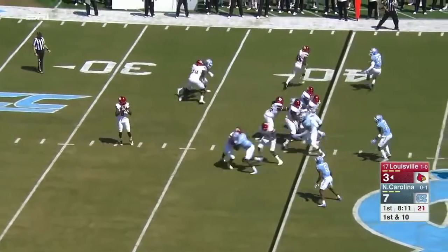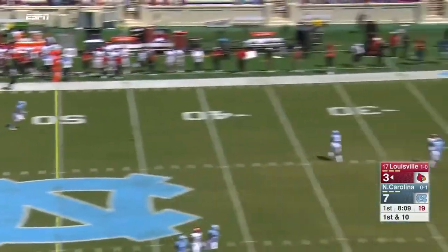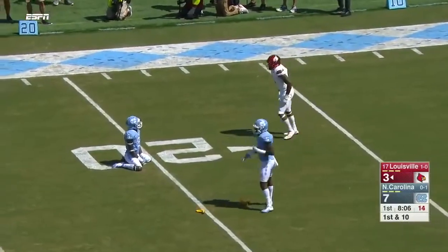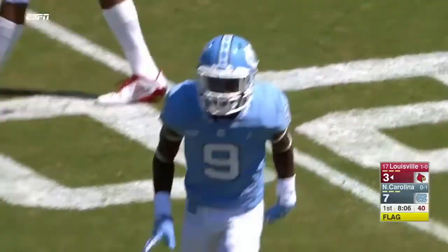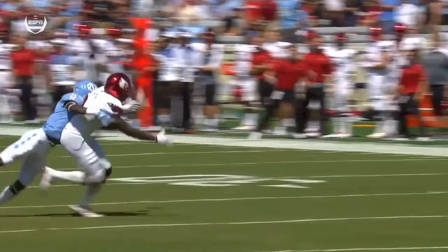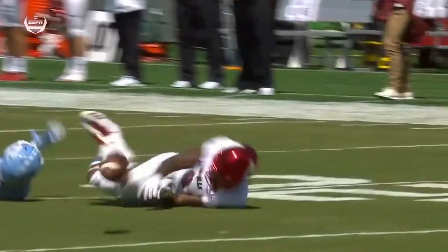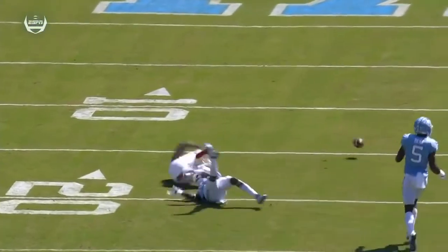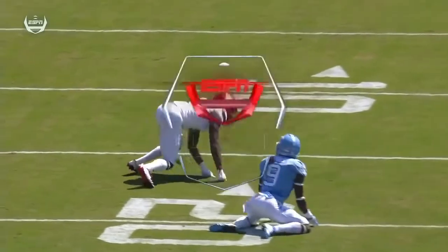Off play action. Jackson looking deep, letting it fly, and it's incomplete. The flag. They're going to get KJ Sales, who is covered. Bobby Petrino taking advantage of those aggressive safeties for North Carolina, trying to get isolation one-on-one on a post route down the field. Took a little while to develop.